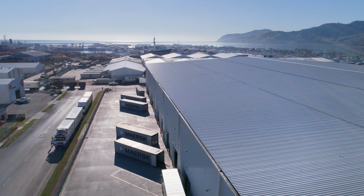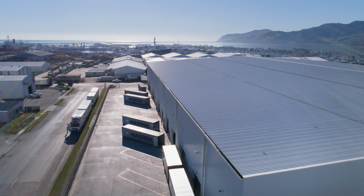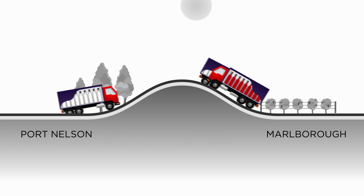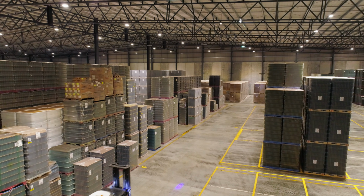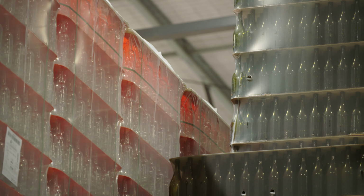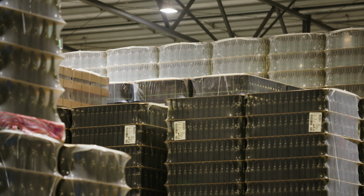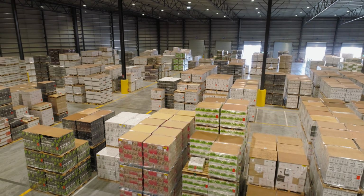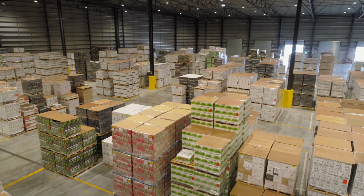So in short, it's allowed us to keep a lot of the containers on the port here at Nelson, to be moving full trucks to and from Marlborough over the hill. We have storage and distribution from this facility of dry goods, mainly made up of empty wine bottles, supplying mostly the Marlborough region, and also in the shed next to us made up of full packaged bottles as well, ready for the export markets.